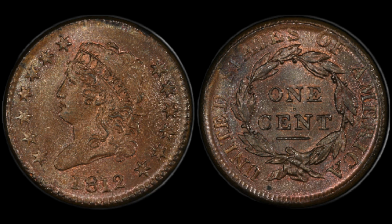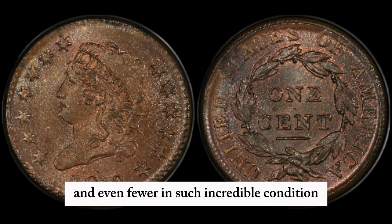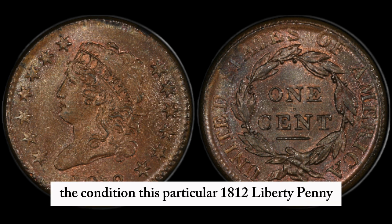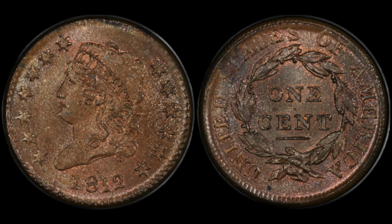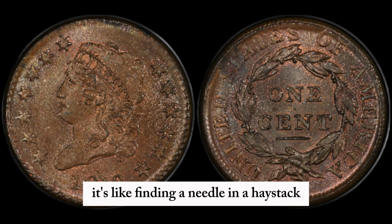First, rarity. As we mentioned earlier, only a small number of these coins exist today, and even fewer in such incredible condition. When supply is that limited, demand skyrockets. Second, the condition. This particular 1812 Liberty penny is in almost perfect condition, something numismatists call mint state. For a coin that old, with no major wear or damage, it's like finding a needle in a haystack.